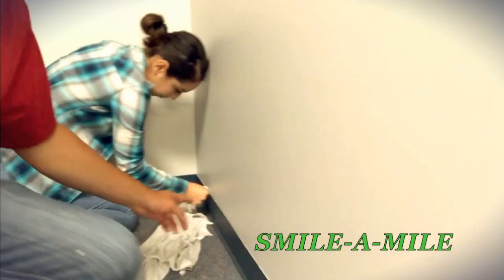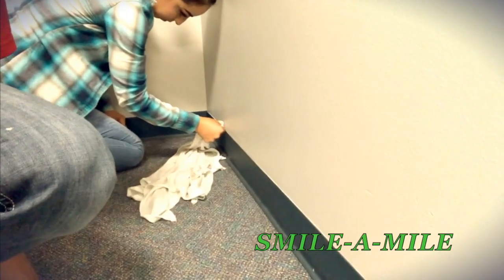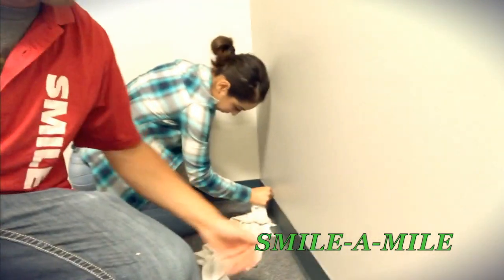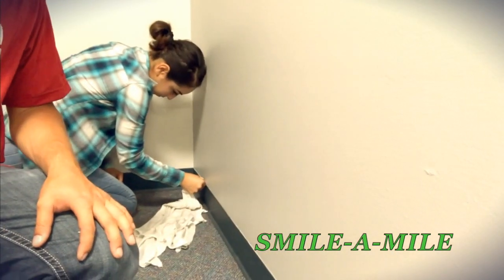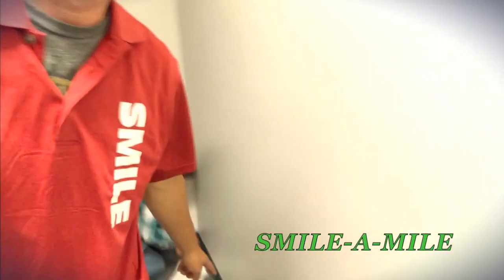We have just some cleanup on the base. So anywhere the tape didn't stick is where we come through and we just clean up that line to make sure that's nice and straight. It's all water soluble paint, so it comes up fairly quickly. So a little bit of cleanup, yeah, it's really good. So we'll go through and just clean up that section of it to make those lines look really good.